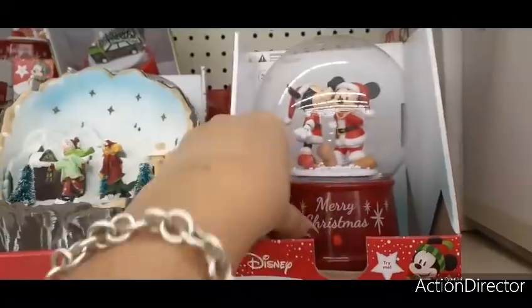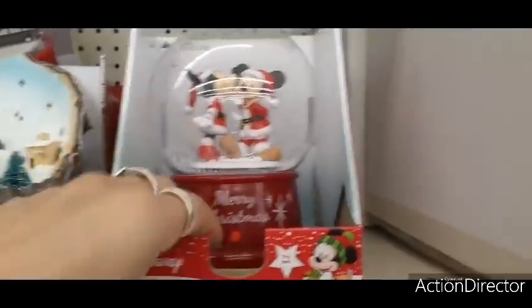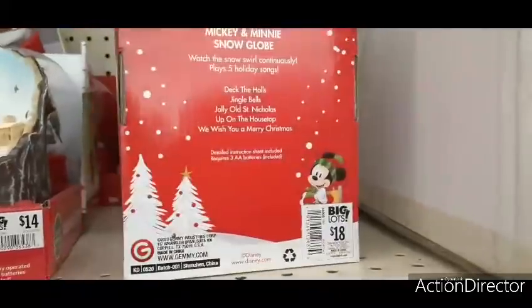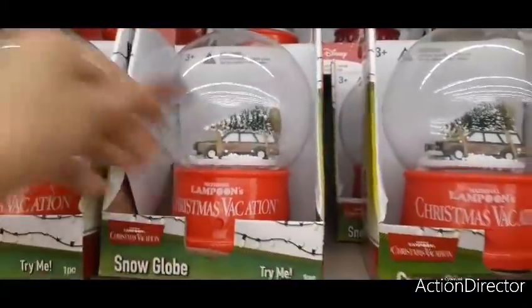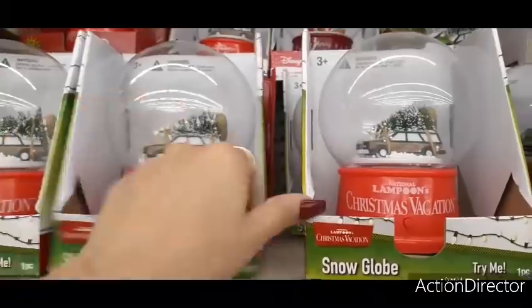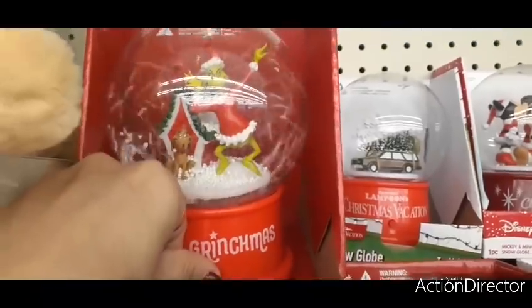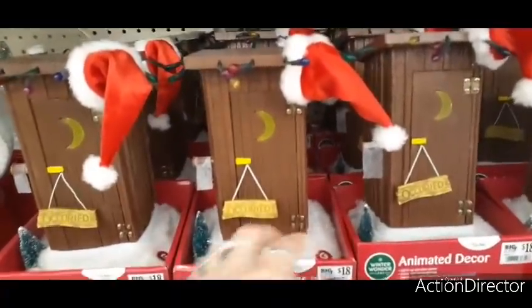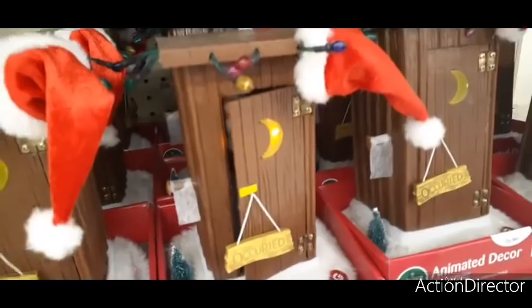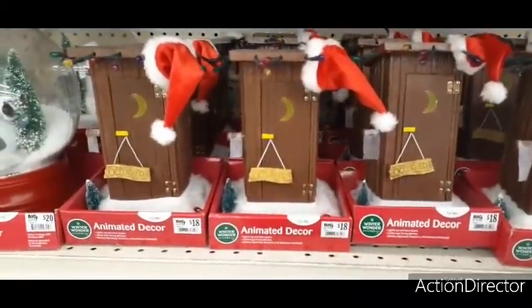$14. Minnie and Mickey, Merry Christmas. And that is going to be how much? Let's see, $18 for them. National Lampoon's Christmas. $18. And then we also have Merry Grinchmas, and he's gonna be $18 as well. So not bad. And this is the outhouse if you want. That's kind of funny. It's $18.